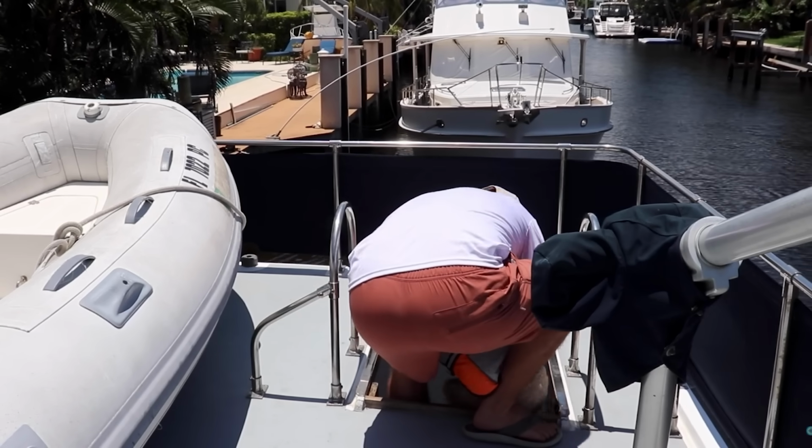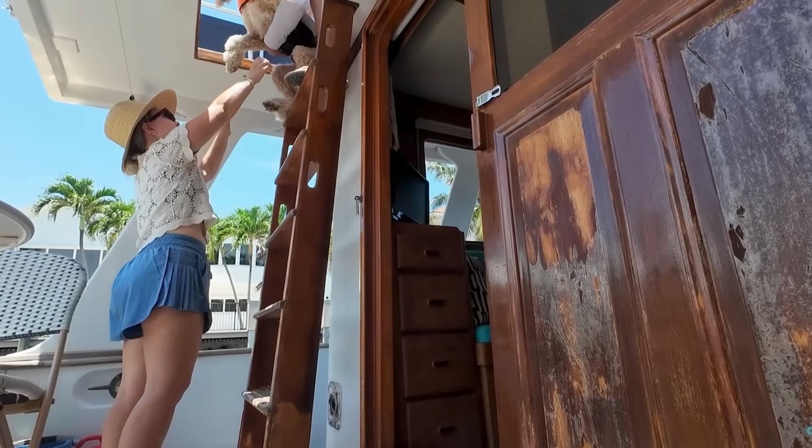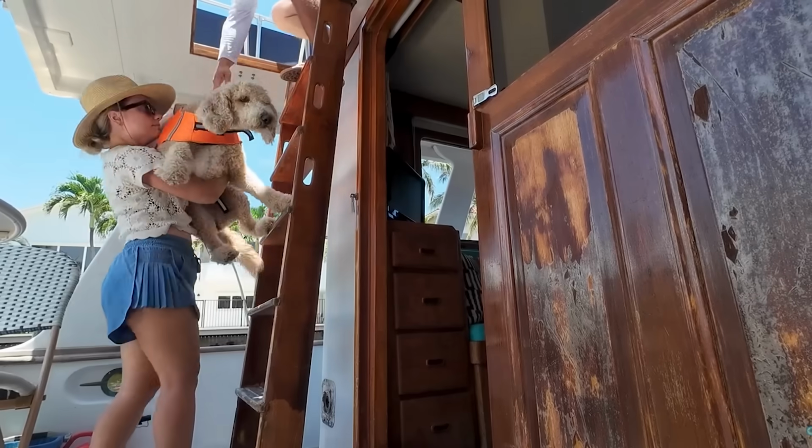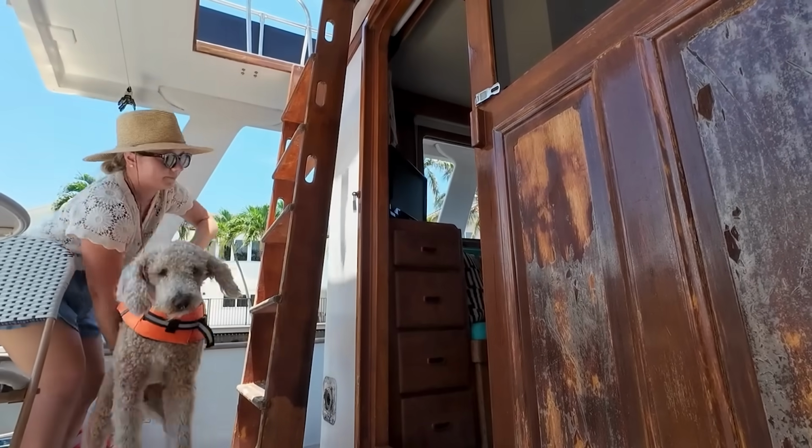We wish we had a stair access to get up to the fly bridge. We unfortunately have a ladder, and stairs would have been really nice, because then she could freely go up and down while we go up and down. But we have to lift her up and down with a harness. And that's a really good point, because the heavier your dog is, the more athletic it needs to be, I think.